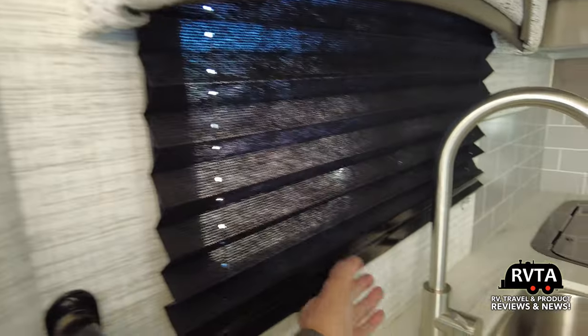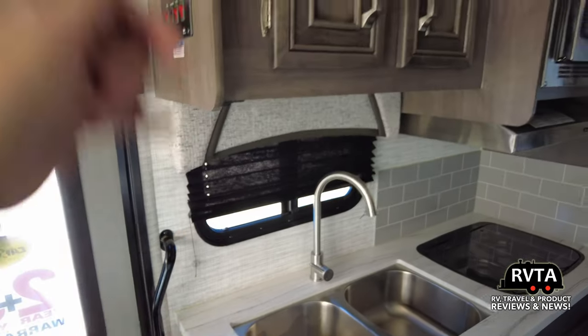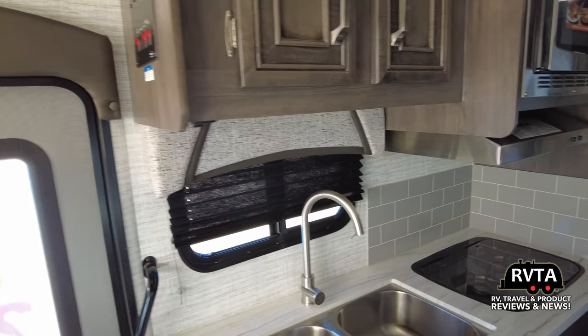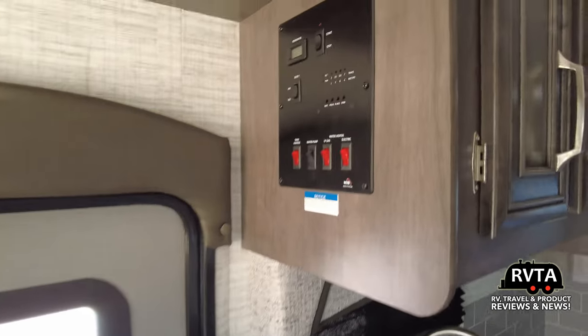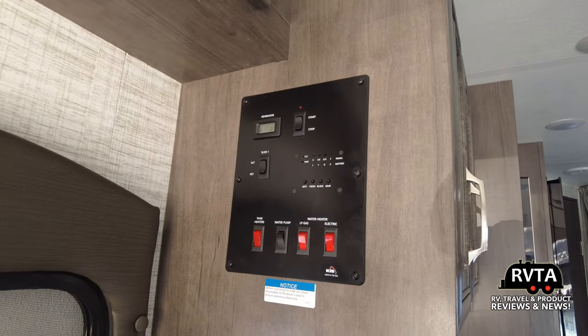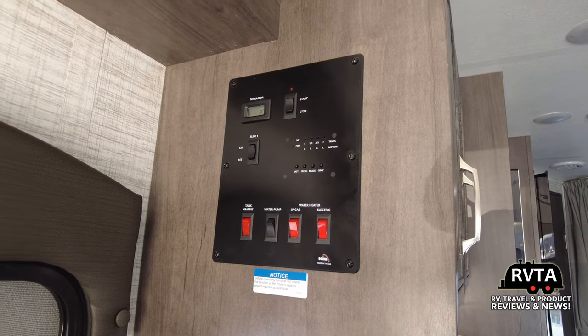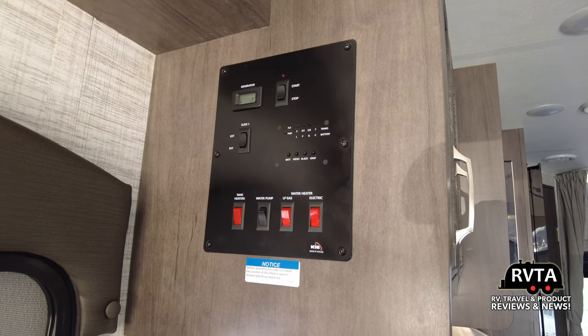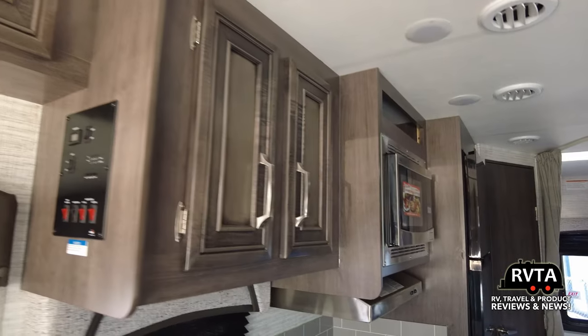And again, those mediocre to poor accordion shades. The upgrade of this would be blinds, pull down day-night shades. And up here, you have controls for the generator, check your levels, tank heaters, water pump, water heater, LP and electric, etc. And over here we have some storage.